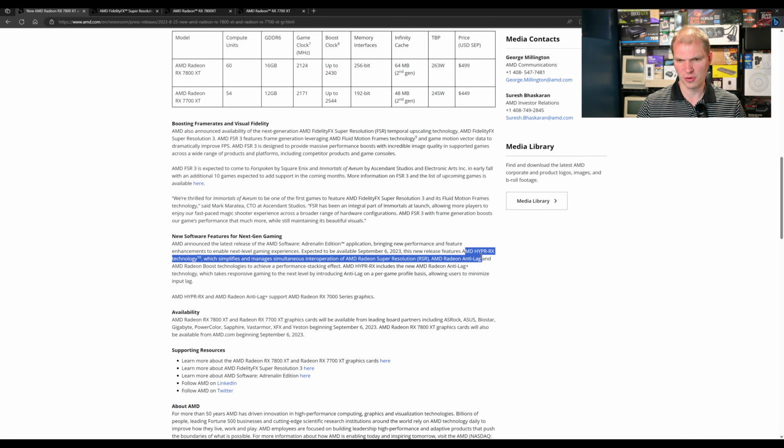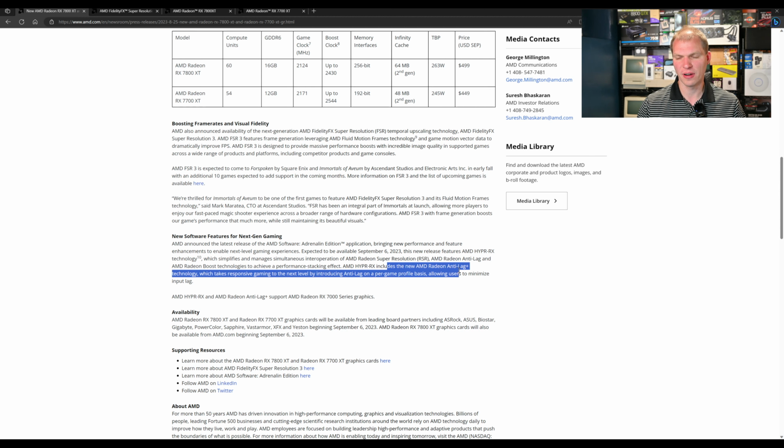And there's the HyperRx technology, which simplifies and manages simultaneous interoperation of AMD Super Resolution RSR, Anti-Lag Plus, and Radeon Boost technologies to achieve a performance stacking effect. HyperRx includes the new AMD Radeon Anti-Lag Plus technology for responsive gaming. But what was really good is that now you can flip a switch and it turns on the features that are supported.